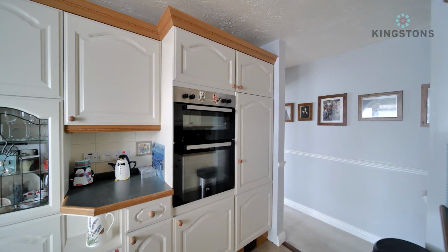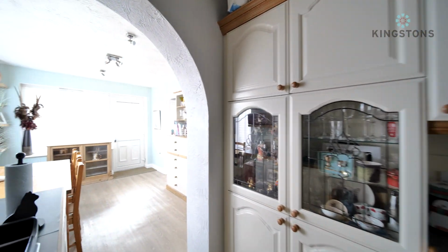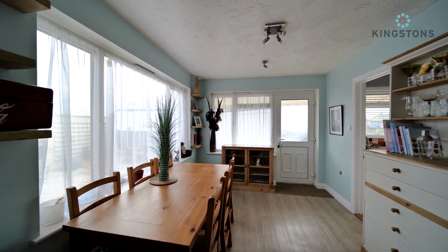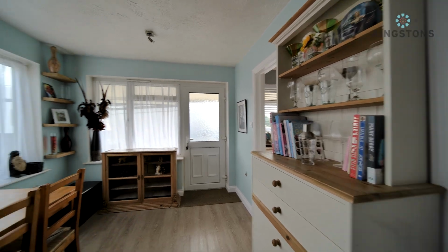We have an electric eye level fan assisted double oven. We've got a fridge freezer here too. A little bit more of the worktop space. And then we're coming into the dining section. So we've got window to the side, window to the rear with door. Got a 6-seater table in here, plenty of space for around 4 units.